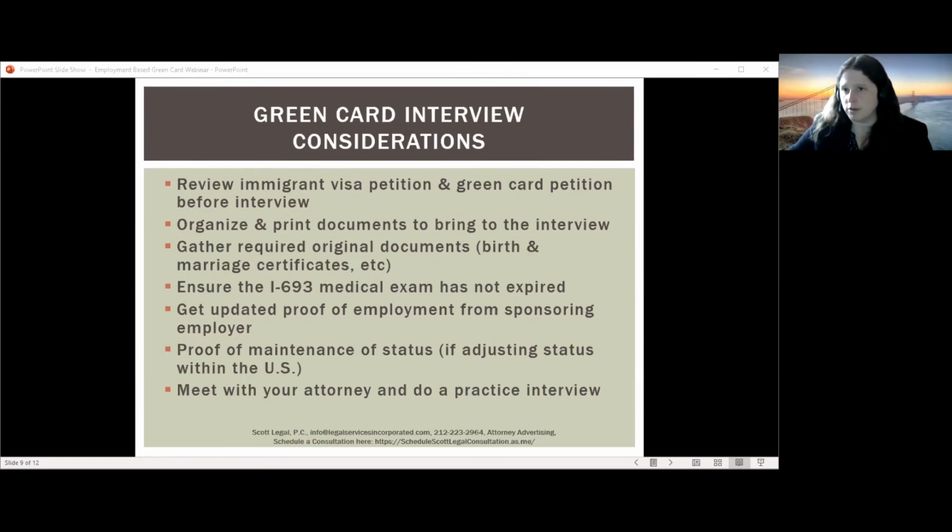However, under the EB2 or EB3 categories, you can utilize something called 245K, which means they'll only look back as far as your most recent entry to the United States. So if you haven't violated your status or worked without authorization for 180 days or more within your last entry, you should still be able to adjust, even if there are a few issues in your immigration history over time. You should also have a meeting with your immigration attorney. You may also want to do a practice interview either with your attorney or with someone else.